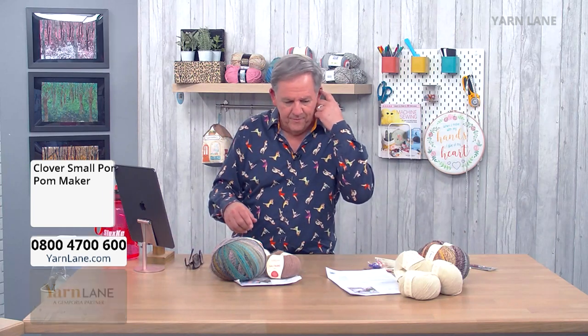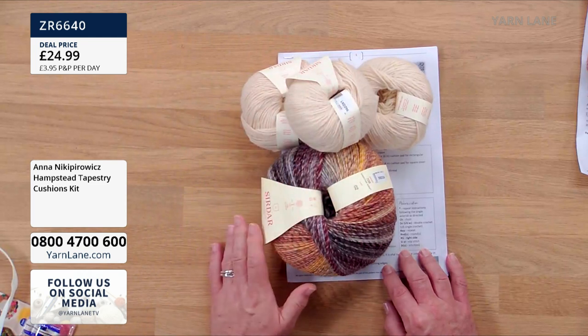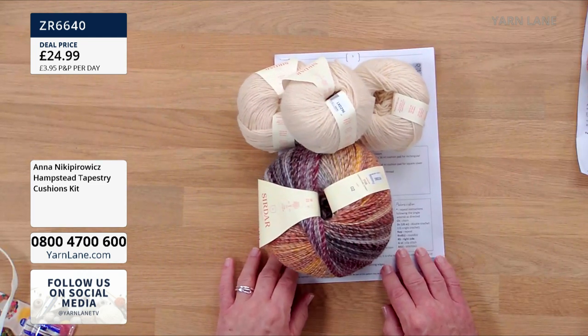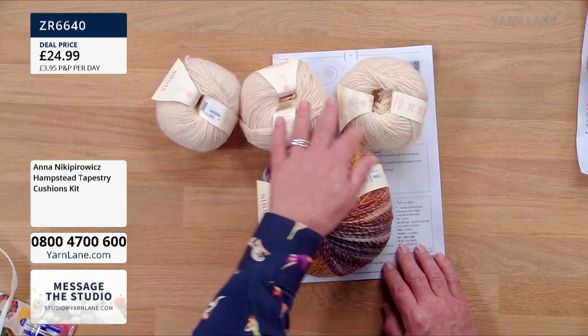Right, let me do recaps quickly before we have to go. Starting with the Hampstead, which is this one. You get a ball of them. Look, there's only 9 left and lots in baskets. So if you've got it in your basket, you need to check out. You can make both cushion covers with it.